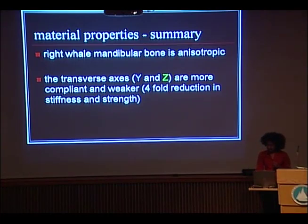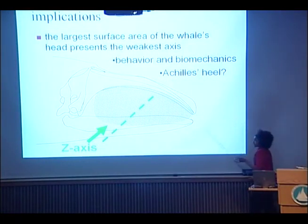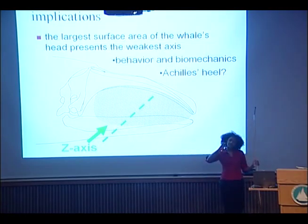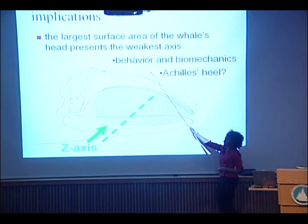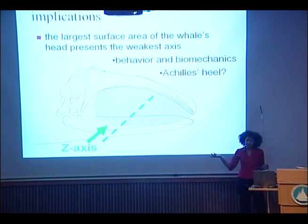The bone behaves differently when loaded in different directions. There are two weaker axes, the Y and the Z axes, which are a lot more compliant, which is another way of saying that they're weak, compared to that other axis. It's about a quarter of the strength of the long axis. And when we think about what the Z axis represents, it represents the full 14-foot length of bone in this animal and presents a really large surface area in terms of collisions, far more surface area presented to a vessel than, say, a front-on collision.